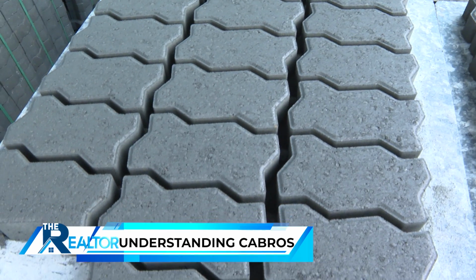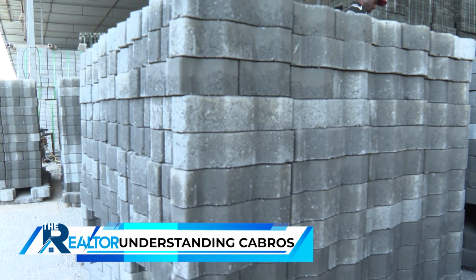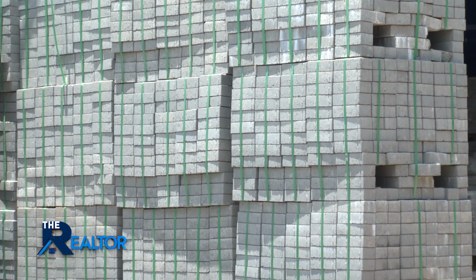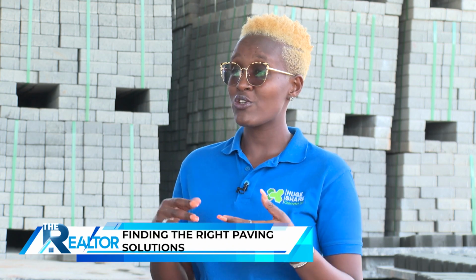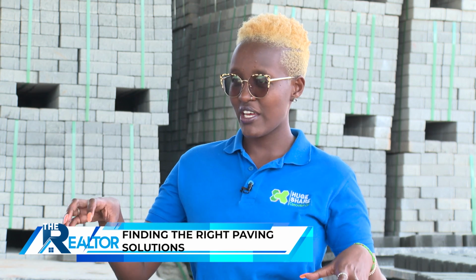Cabros are concrete paving blocks. It's easier for the layman to understand them as Cabros. When I say concrete paving blocks, you might wonder what we are talking about. They are concrete, and we encourage our consumers to put them in parking spaces. You can have them for footpaths, in commercial spaces such as petrol stations, and in homes and residential areas, for driveways and whatnot. That is exactly what we mean by Cabros and where we place them.